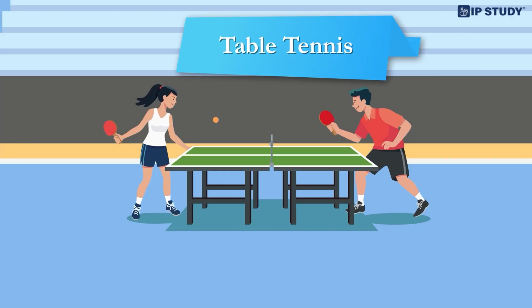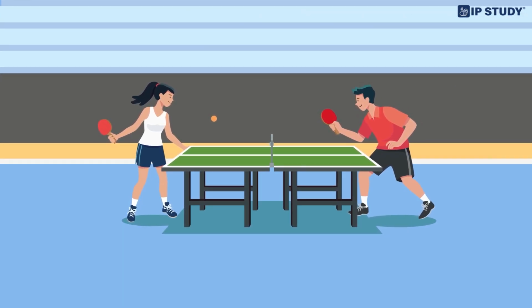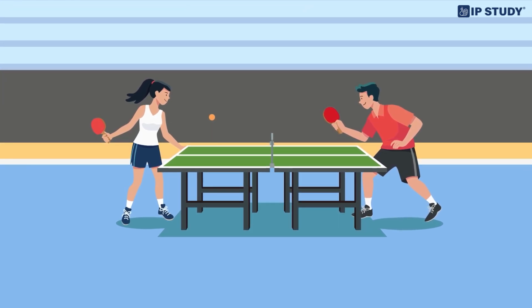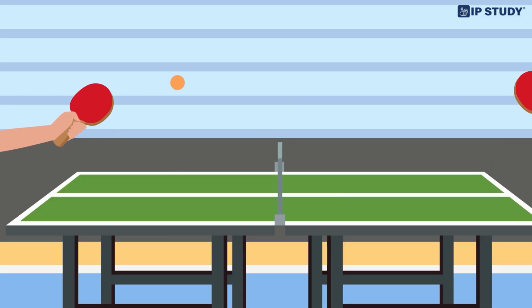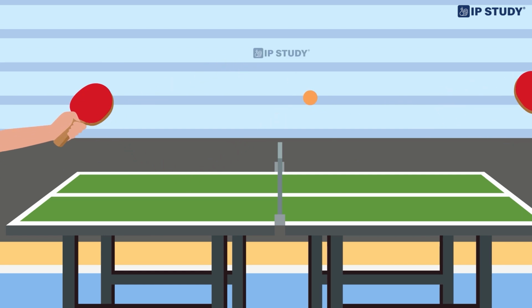Table tennis. Table tennis is a game where 2 players hit a small ball back and forth over a table using paddles. The goal is to make the ball bounce on the other player's side without them hitting it back.